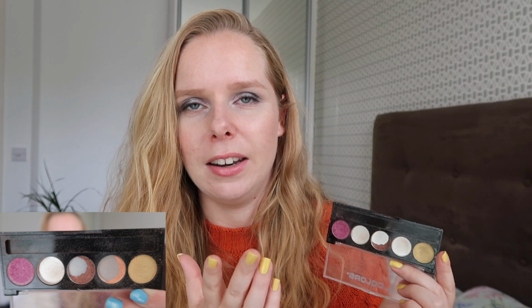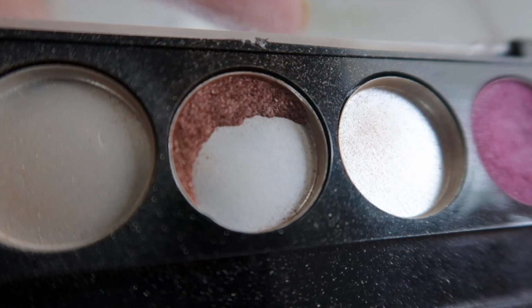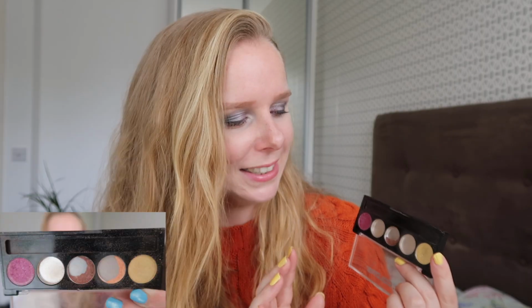The brown I've used in my crease every now and then. Nothing major, but it will look a little bit different probably. So yeah, there isn't a whole lot left of this one anymore, so I might want to try and get that one out by next time.